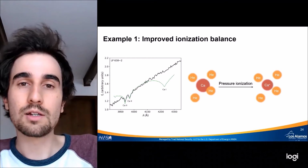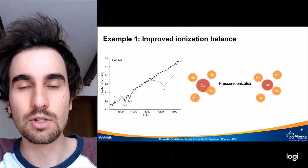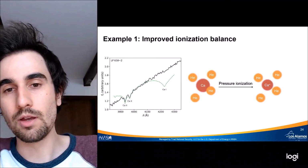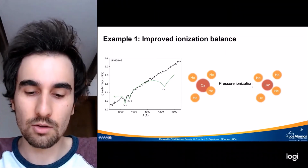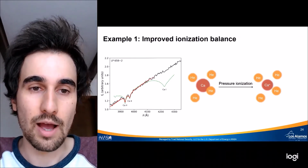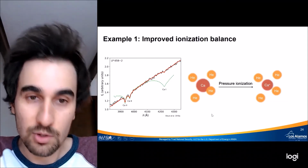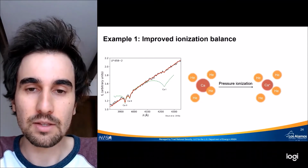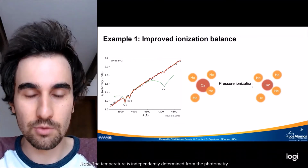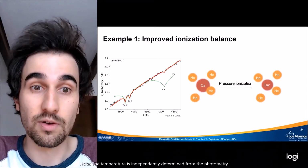So pressure ionization was included in previous white dwarf atmosphere models, but it was included using a pretty crude hard sphere formalism. So I've devised a way of accounting for pressure ionization using only first principle physics, and when I do so, I find a fit that, as you can see, is in much better agreement with the observations. And I want to emphasize here that there is no free parameter in this new implementation of pressure ionization. So really everything comes from first principle physics. So it's really satisfying to see that at the end, you do find a much better fit.